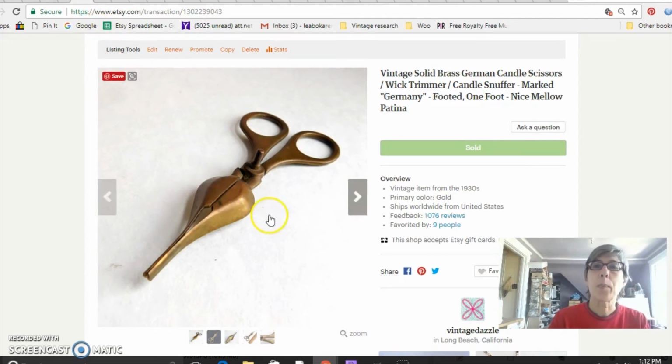And this is a little pair of brass candle scissors, wick trimmers. I'm not quite sure why I'm showing it to you, except that I only paid $2 for them. They sold for $18. I just thought they were cute.